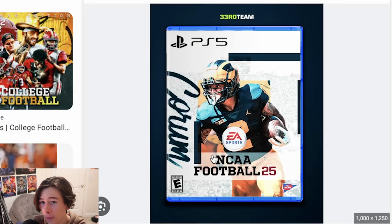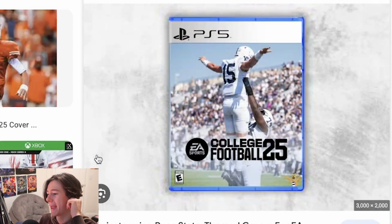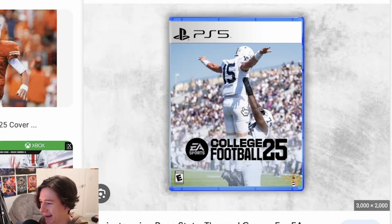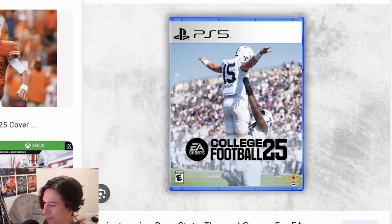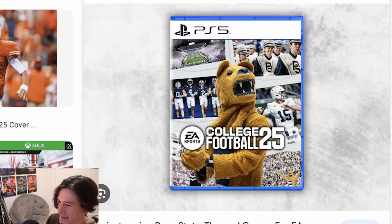Next we got Blake Corum. Yeah, he's a champion, so why don't you put him on the cover? I like that little cursive on the side there. That's pretty good. It's pretty simple. They got the NCAA Football 25, like back to the classics. This gives a very classic feel. I like that. There's a lot of Penn State ones. Penn State is really going for having them on the cover. I like that with the Nittany Lion.